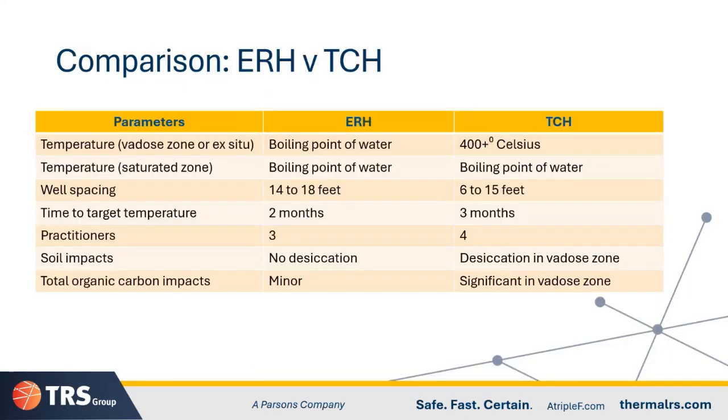So if we compare these technologies, we see that with resistance heating, we can only get to the boiling point of water. I just explained why that was. And in the vadose zone, we can get to very high temperatures with conduction heating. But again, in the saturated zone, you'll lose that benefit of those higher temperatures. Resistance heating is more energy efficient. We can put our electrodes further apart than we can with our heaters in conduction heating.